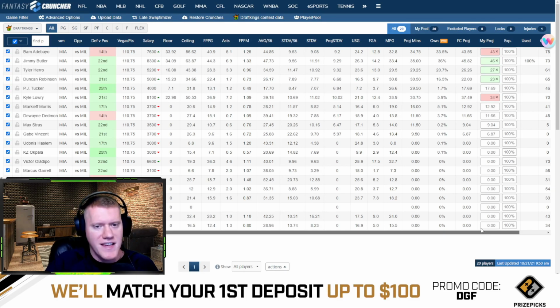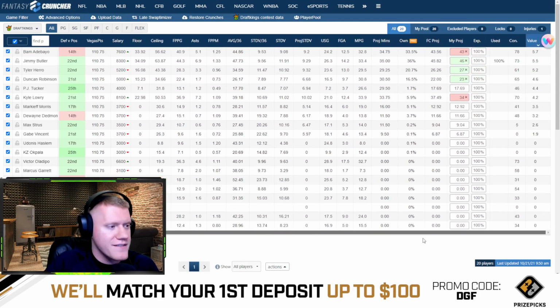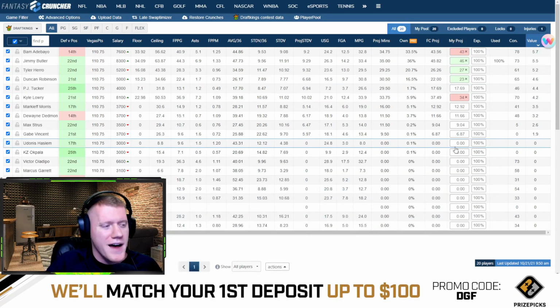But Bam Adebayo at 7.6K, I definitely don't hate him with the lack of center options. At 7.6K, I think that's a great price tag. He's a good matchup versus Brook Lopez. And other than that, really no interest here. The rest of these guys are just strictly shooters. Tyler Herro, Duncan Robinson, even PJ Tucker are strictly shooters. Kyle Lowry, we really don't know how he's going to look in this offense, and an 8.1K price tag seems a bit too high with the high usage of Jimmy Butler, also Bam.